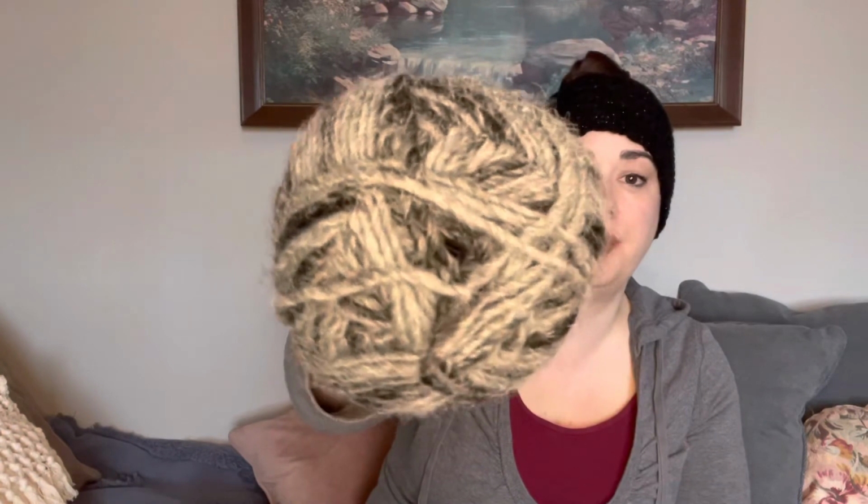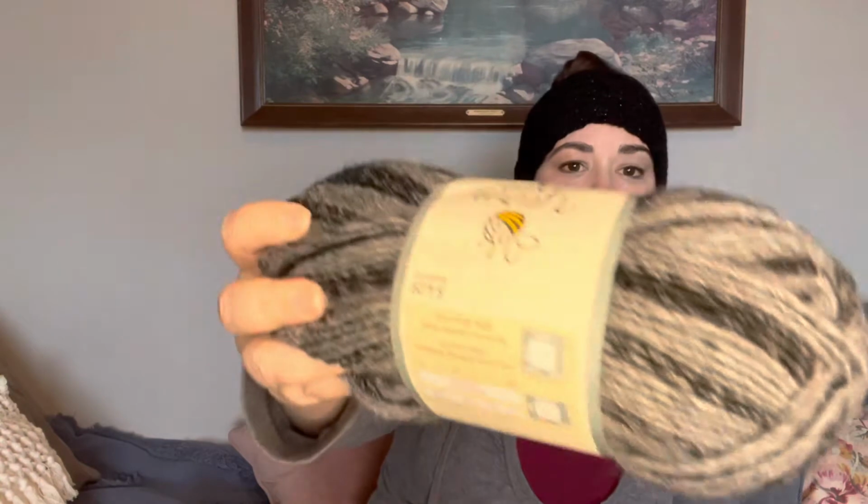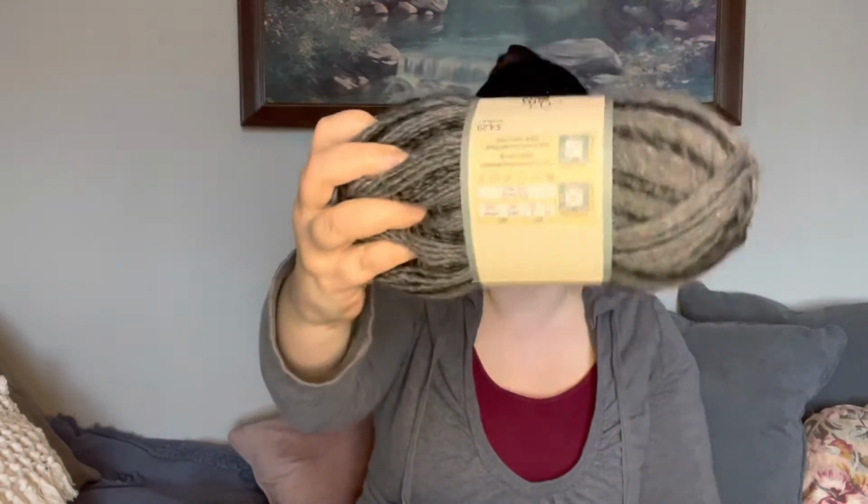So the next one I got is this Stripe Hype. It's 265 yards and it is 80% acrylic, 20% wool, and this was $4.29 original price. This one is very pretty, just a black and gray, and literally the name of the color is Black Gray. So there is that. I got that for him. That's the last of his.